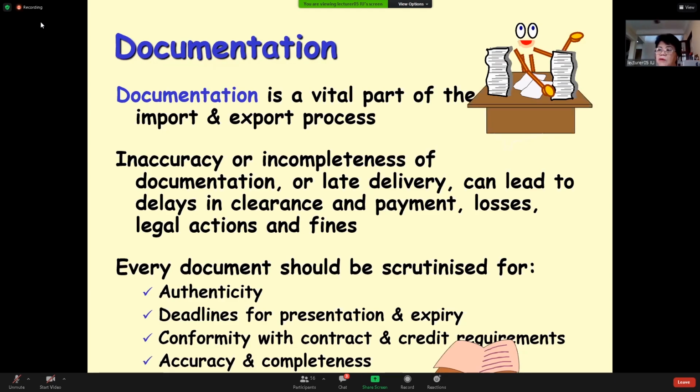And not only accuracy, it must be completeness. Accurate and complete, that is the requirement for import and export documentation.